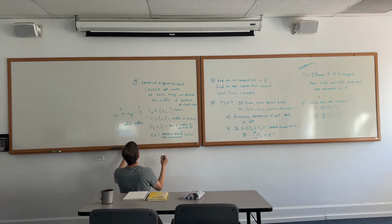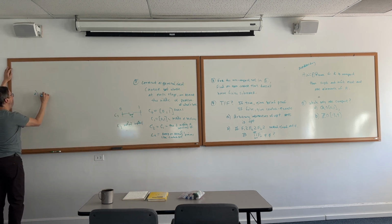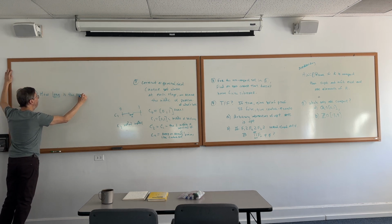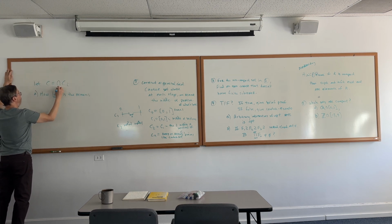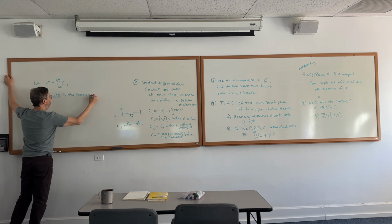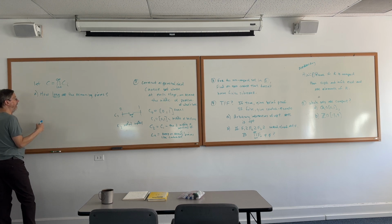And then I have some questions on this. So that's 5. 5a is how long is the remaining, actually here, so let's say C equals the intersection of all those C sub i's. Everything that happened here, it's the intersection of all of those. How long are the remaining pieces? We're going to do that today with the Cantor set, so you'll see what I mean by that. And I'll probably type up some stuff to make this a little more formal.